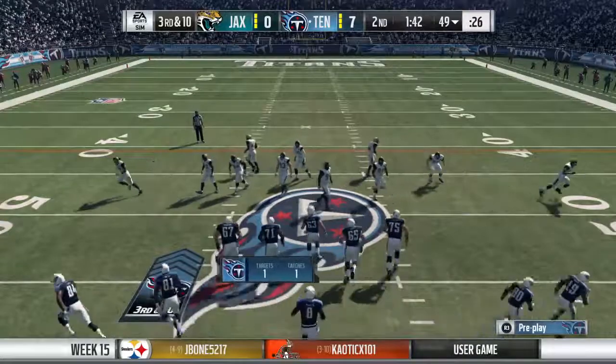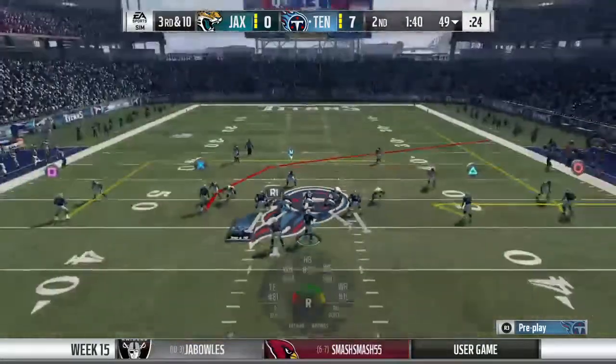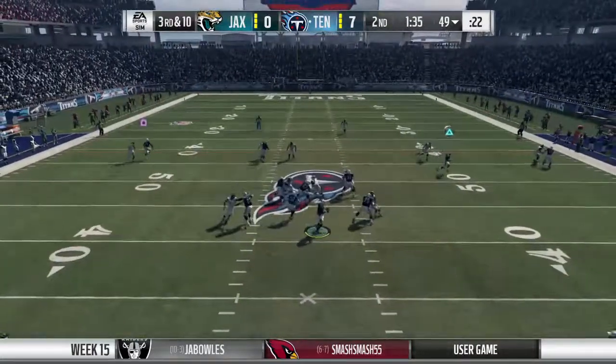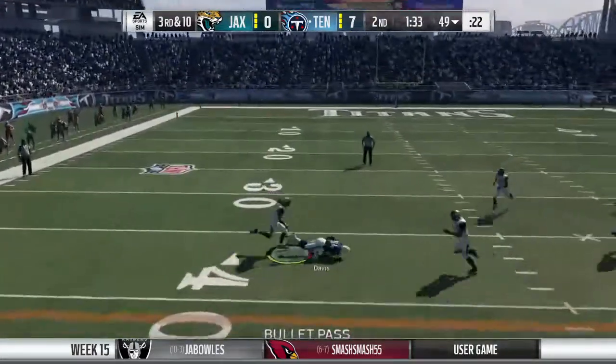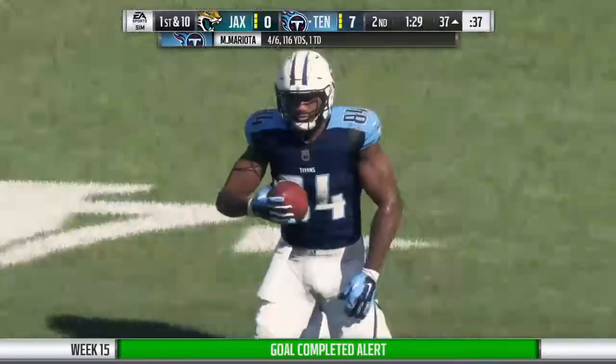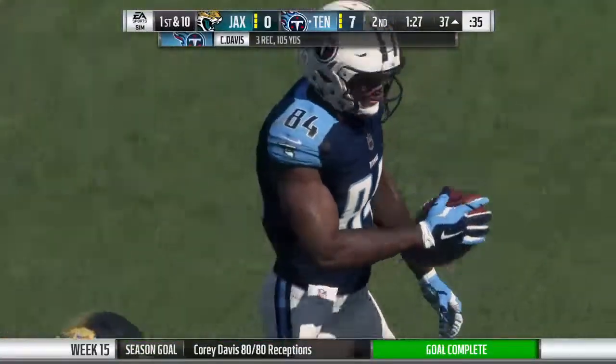The Titans on third down. They've hit 2 for 4 thus far. This is 3rd and 10. From the gun, Mariota. He will find Davis on the left side, complete. The Titans get 14 yards there and move the chains as well.